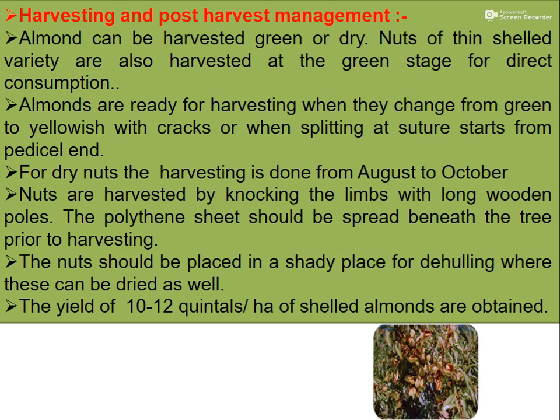Harvesting and post-harvest management. Almond can be harvested green or dry. Nuts of the thin-shelled varieties are also harvested at the green stage for direct consumption. Almonds are ready for harvesting when they change from green to yellowish with cracks, or when the splitting of the hull starts from the pedicel end. For dry nuts, the harvesting is done from August to October.